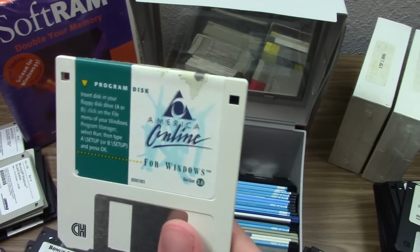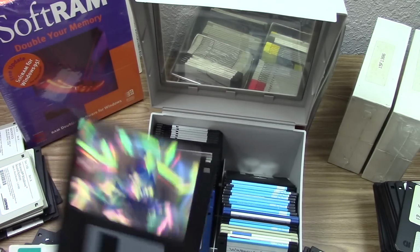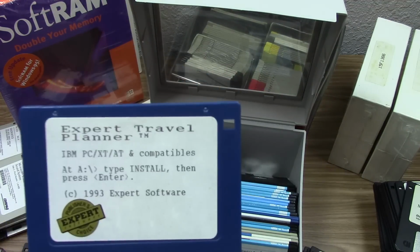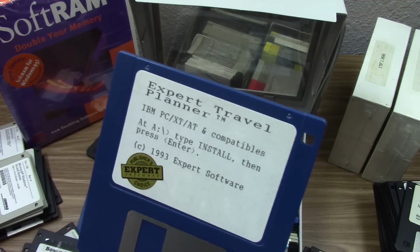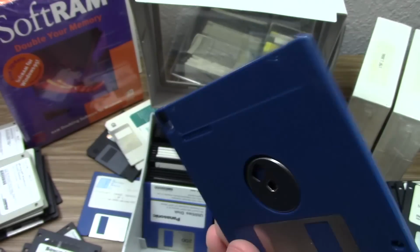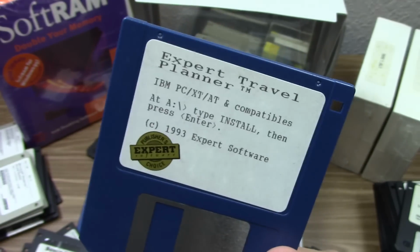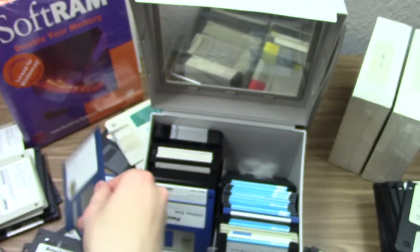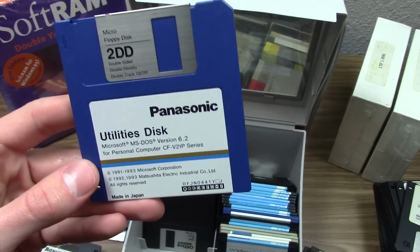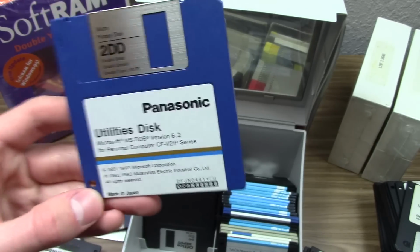Another copy of America Online. This is version 2.0. So yeah, 2.0, 3.0, and then whatever version this is. This is a really nice reflective disc. This is some Expert Travel Planner for the IBM PC, XT, AT, and compatibles. This is from 1993, Expert Software. I've never actually used this before, but as you see, it says it's a travel planner, so I assume that's what it is. Next up, we've got a Panasonic Utilities disc for Microsoft MS-DOS version 6.2 for the personal computer CF V21P series, made in Japan.